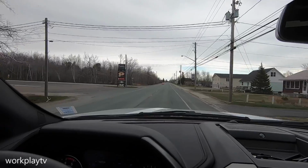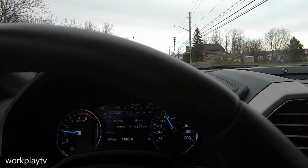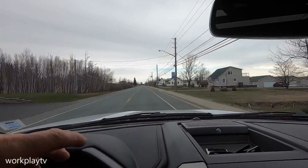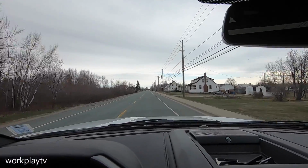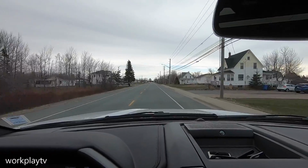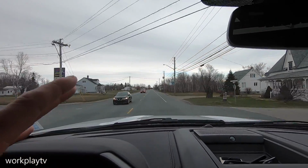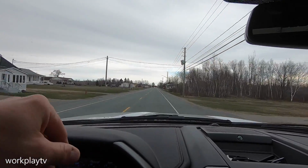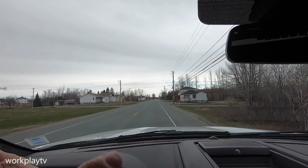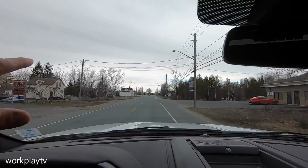I'm actually going to reset my other trip, not the one I'm doing right now. I'm going to keep track of the whole trip, but see what I get for mileage. It is completely flat through here. It's like PEI in a lot of ways. But we're on our way to the peninsula, or to the point, which is Caraquet, and then we're gonna do the loop and come back through Bathurst. So we left Miramichi, we're heading out basically to the point, which is Caraquet, and then we're coming back around.